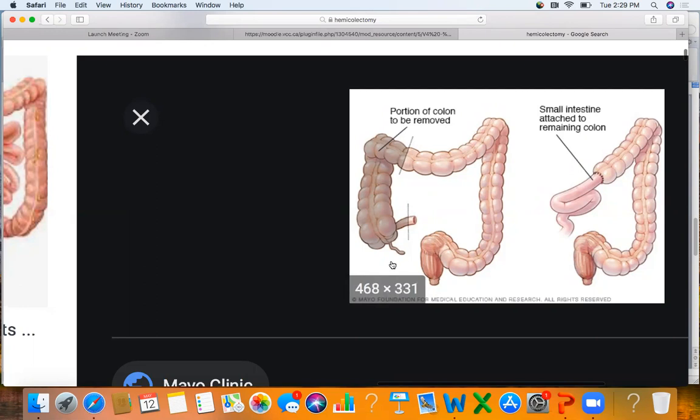Over time, the goal, hopefully, is to reverse the ileostomy, bring the end of the small intestine back inside the abdomen, and rejoin the small intestine with the remaining colon. That procedure of joining these two parts together is called anastomosis. So we could say the ideal goal of a hemicolectomy is eventual anastomosis.